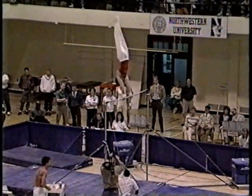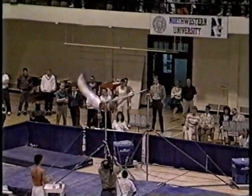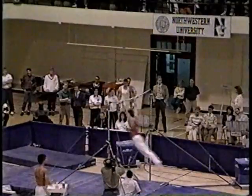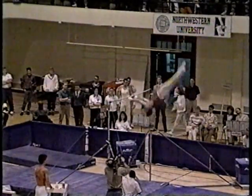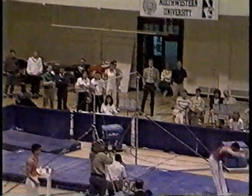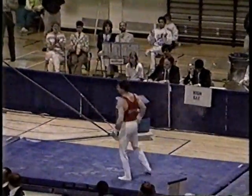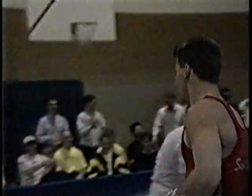That is, again, original. And a one-arm giant rolls right to the dorsal grip. These guys are living on the edge tonight. And now his dismount. Double layout and nails it. He liked that one. Great routine. I thought he might have got himself in trouble on that dismount. You could kind of see the bar bouncing as he let go, but he managed to find the ground and sticks the landing.